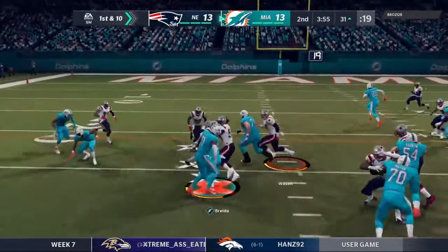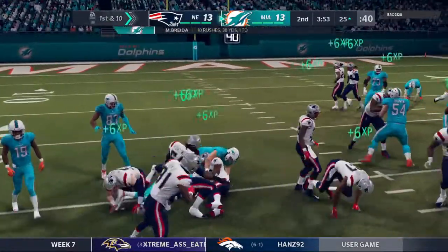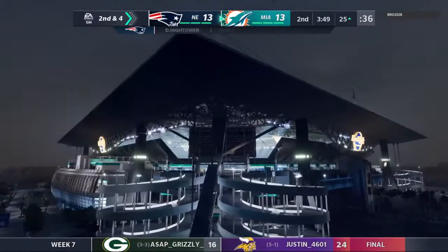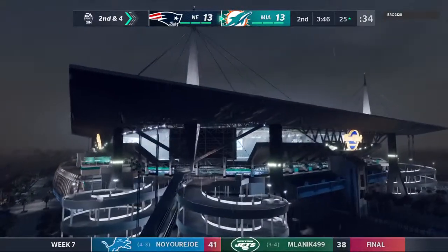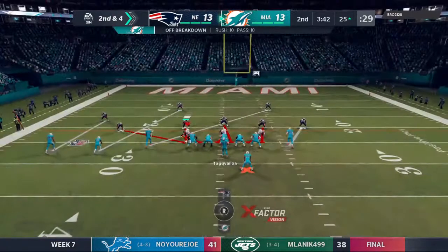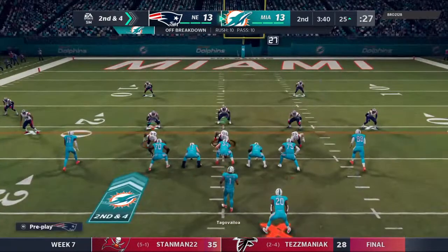Running out of the gun here, Breida. He'll be dropped at the 25 after a gain of 6. Now, Brandon, that's the way you want to run the football. There should almost be quote bubbles above the offense right now. Bam, boom, biff. That's how they feel good about moving the football.